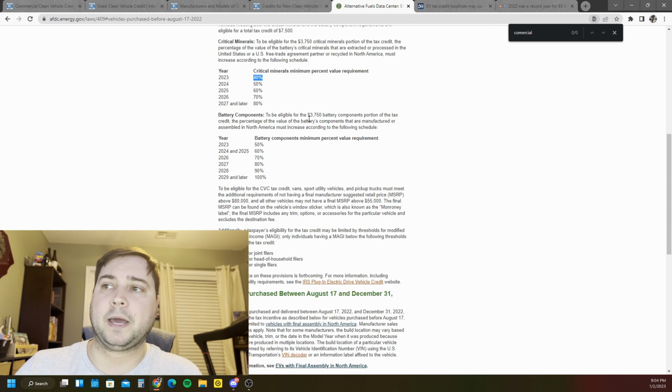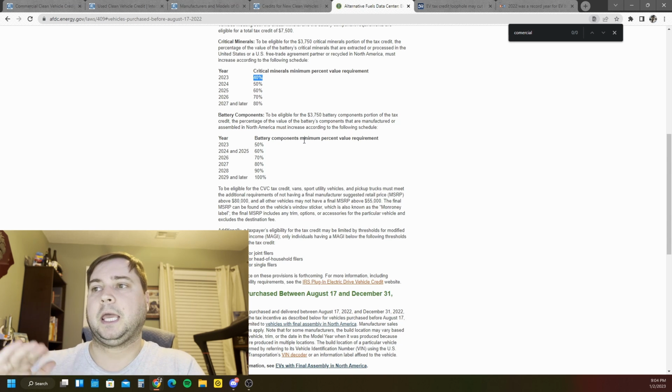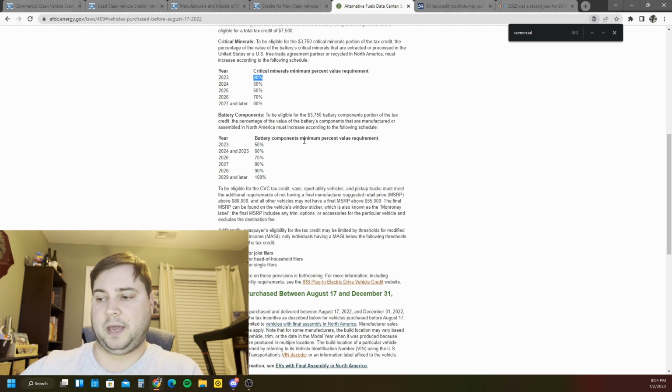Okay, so then you have battery components. This makes up the other $3,750. The way that's going to work is your battery components that you're going to build the battery out of, not minerals. I'm not sure if it's electric motors and different things like that, but it's a big portion of the manufacture of an electric vehicle. This is your meat and potatoes of the vehicle, basically. I want to make sure that it is produced here.